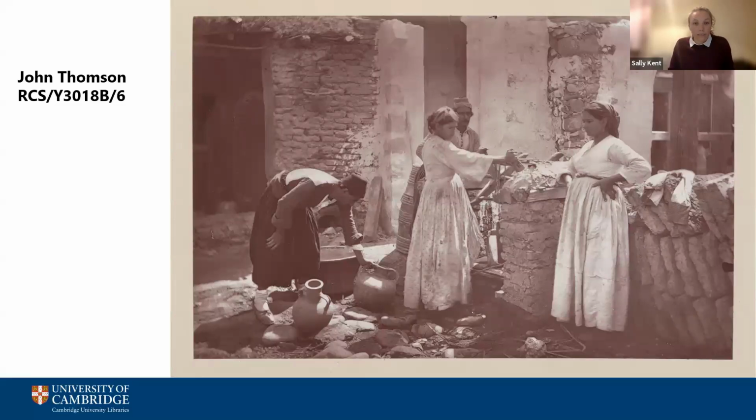The China volume hasn't yet been digitized, so what you see here on screen is an image from his publication Through Cyprus with a Camera in the autumn of 1878, and it depicts a group of women at a well. This Cyprus volume was part of the private library of Claude Cobham, a commissioner in the district of Larnaca following the British occupation of Cyprus in 1876. Cobham gave his collection to the Society in 1913. This photograph is typical of the Woodburytype process favoured by Thomson.